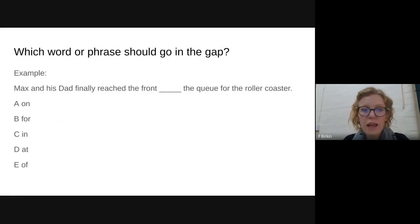Okay, next we have, again, multiple choice, and we have to choose the missing word. So we read the sentence, and we choose the word we think belongs in the sentence. Max and his dad finally reached the front, the queue for the roller coaster. These are my prepositions that I was talking about earlier. So I can go through and read the sentence until I reach the one that's correct. And the answer is, of course, of.